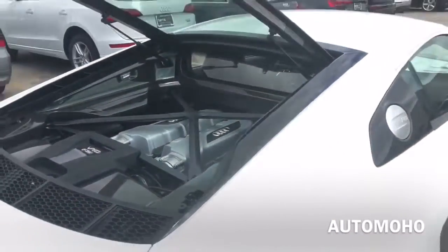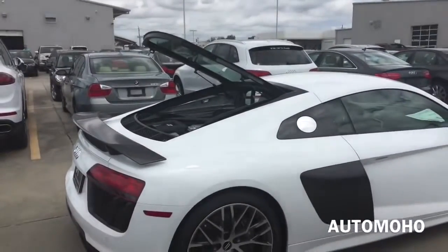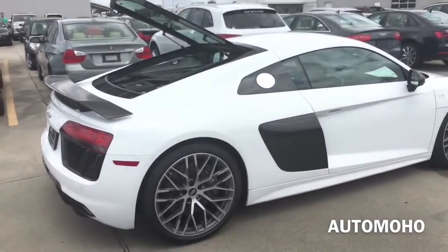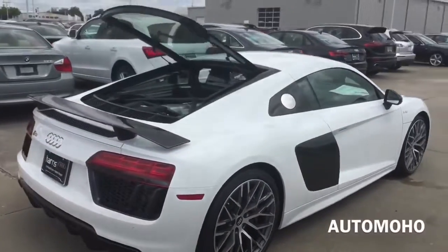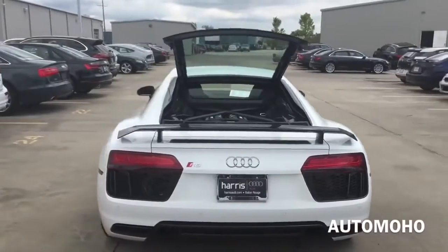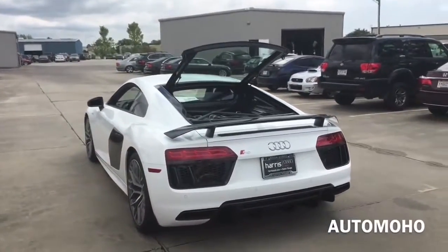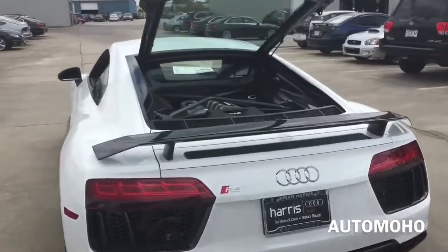It is pushing out 610 horsepower and 413 pound-feet of torque, can hit from 0 to 60 in a fast 3.2 seconds. Top speed is electronically limited at 205 miles per hour in the US. EPA estimated fuel economy is 15 city, 22 highway, and 17 combined.